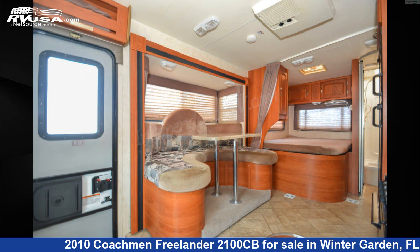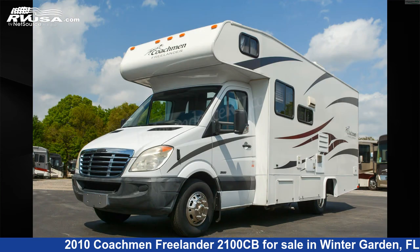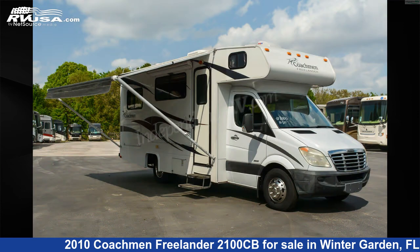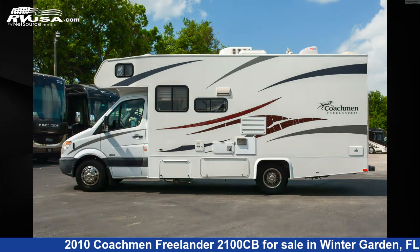interior, sleeps 5, stove-top burner, microwave, skylight, awning, TV, refrigerator, slideout, oven, air conditioning, self-contained, and 50 gallons fresh water capacity. The floor plan layout of this Class C features bunk over cab, front entertainment, front living area, mid-kitchen, rear bath, rear bedroom, U-shaped dinette.